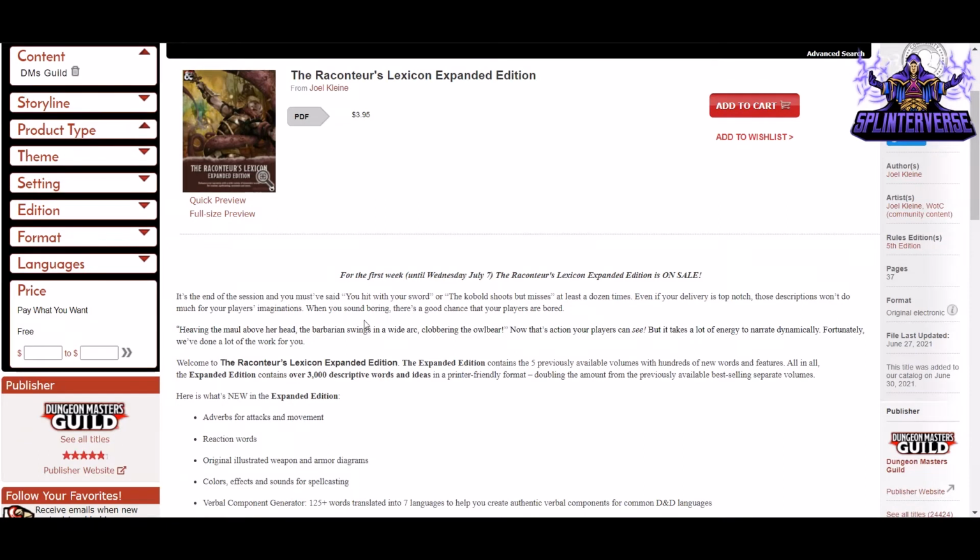And it says, "By the end of the session, you must have said 'you hit with your sword' or 'the kobold shoots but misses' at least a dozen times. Even if your delivery is top-notch, those descriptions won't do much for your players' imaginations. When you sound boring, there's a good chance that your players are bored." How true is that? So let's read a quote here. "Heaving them all above her head, the barbarian swings in a wide arc, clobbering the owlbear." Now that's action your players can see, but it takes a lot of energy to narrate dramatically. "Fortunately, we've done a lot of the work for you."